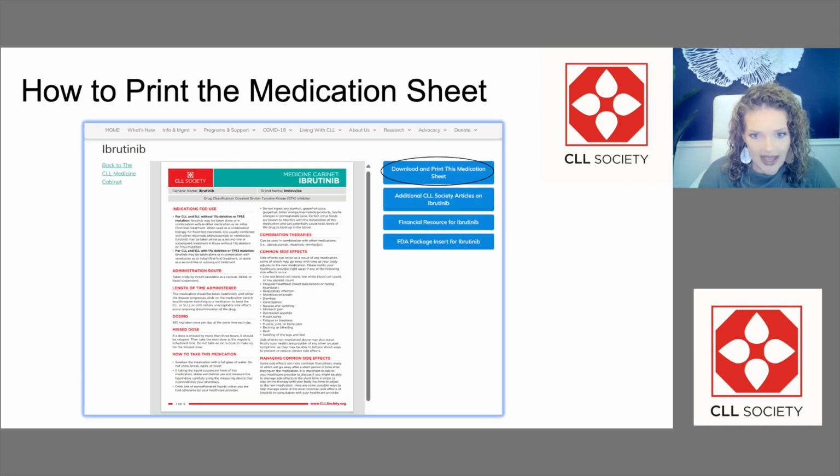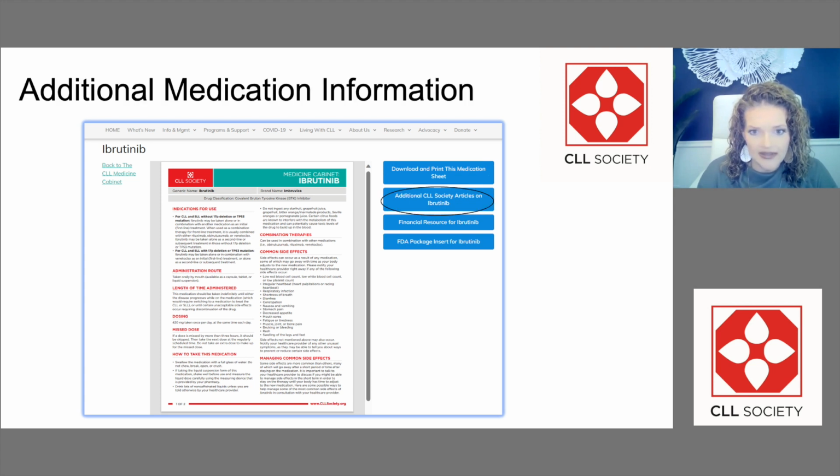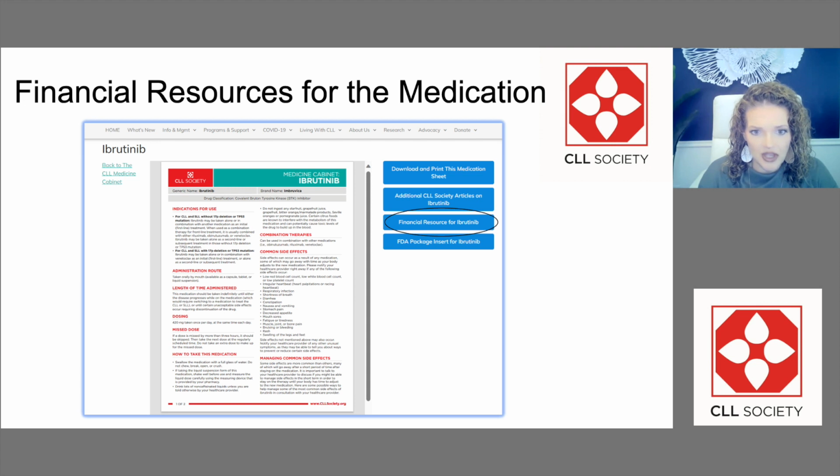If you would like to print out a copy of the medication sheet, you can do this by clicking on the top button that says Download and Print this medication sheet. If you click on the second button down that says Additional CLL Society Articles, this will scan CLL Society's website and provide you a quick list of all information that CLL Society has ever published on that specific medication. If you click on the third blue button down that says Financial Resources, you will be led to a web page that will allow you to read about how to obtain financial assistance if needed for this medication.